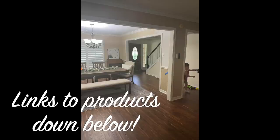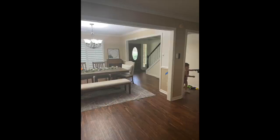So we did just continue the trim that is in the other areas of our home just to make it look seamless and like it was just meant to be this way, like the house was built this way, and it really does feel like this is how it was supposed to be.